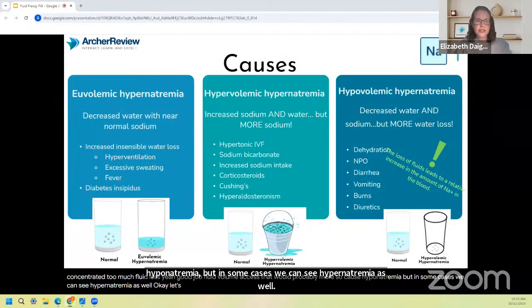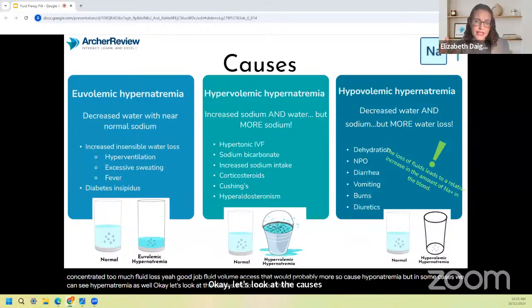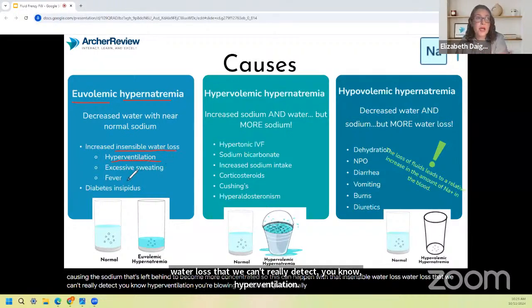Okay, let's look at the causes. And of course, the fluid status is going to determine the underlying cause again. So first of all, we have euvolemic hypernatremia. This is again where the fluid volume technically is normal, but it decreases enough that it's causing the sodium that's left behind to become more concentrated. So this can happen with that insensible water loss that we can't really detect. You know, hyperventilation, you're blowing off a lot of liquid actually. Excessive sweating and fever can cause this as well.